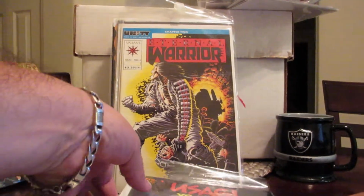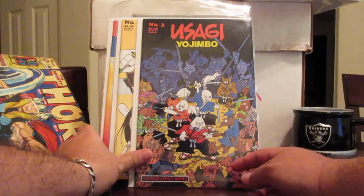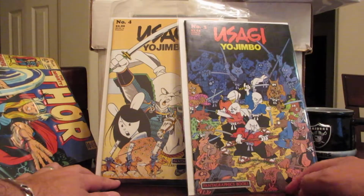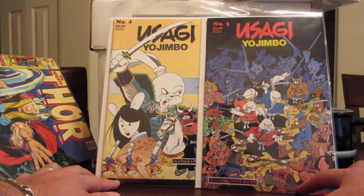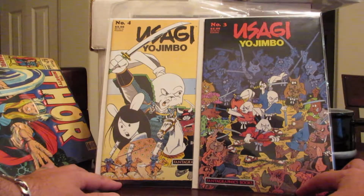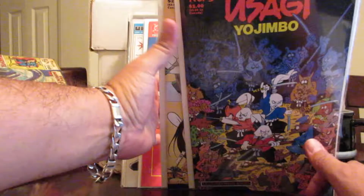Next are Usagi Yojimbo 4 and 3. Not really sought after, not really looked for, but I have issue 1 and 2 in very fine near mint, and it just kind of adds to it. These are all, I believe, first print, and like I said, in great condition. Very early issues, very cheap.